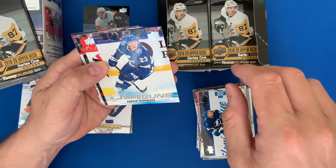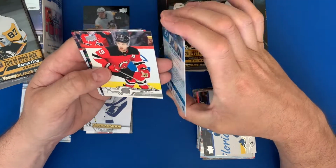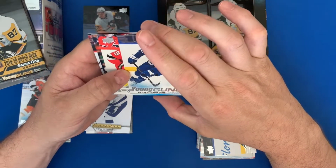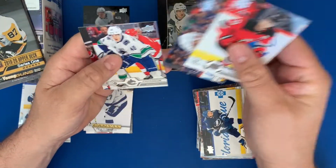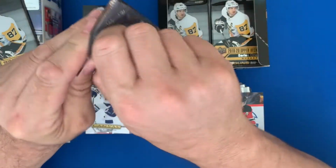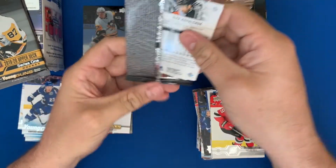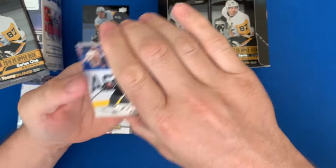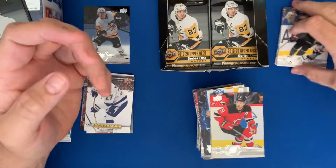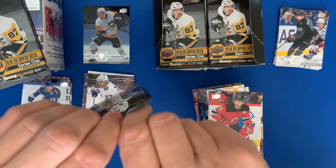Oh, what do we got here? Carter Verhaeghe. I'm butchering that name, I'm almost positive, but I have no idea who he is. Okay, well that's four Young Guns down, two left, and I don't have a Quinn Hughes yet. So what's going on? Here we go. I'm gonna save that one. It looked blue. It looked blue, folks.